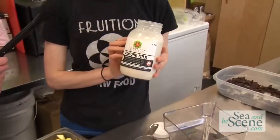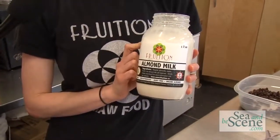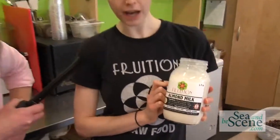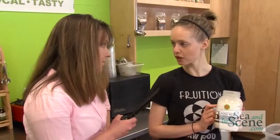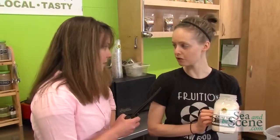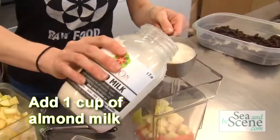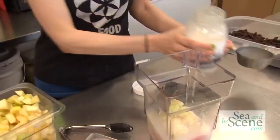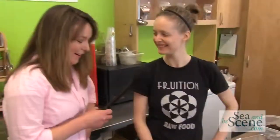This is our fresh almond milk. So we make this here in-house. It's a cold pressed, fresh, raw almond milk. But if you don't have access to something like this, or you're not familiar with making your own, you can just buy almond milk at the store for sure, or any kind of milk that you want to use is great. So we're going to put a cup of that in. Jessie's measuring like a real chef, like not really, right? Yeah. You're just sort of by eye. Yeah. And that's the best thing about smoothies, is they're a really easy meal to put together.